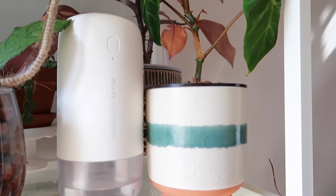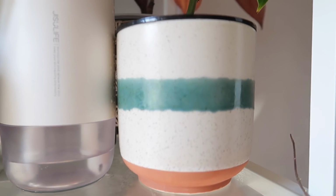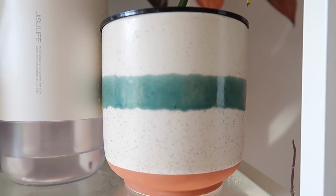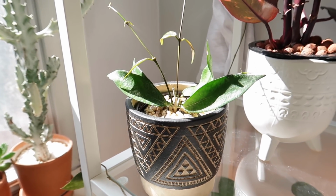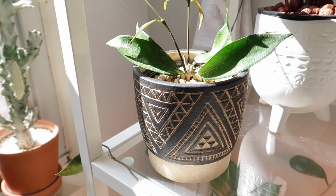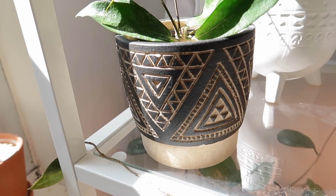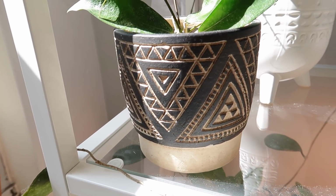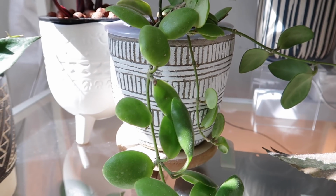I got mine from a local plant shop. I did manage to find it online, so I'll link it for you guys. The next two pots that you'll see are from TJ Maxx or Marshalls, I can't remember which. So I won't be able to link these for you, but they always have different types of planters coming in and out of stock, so definitely check out their website.